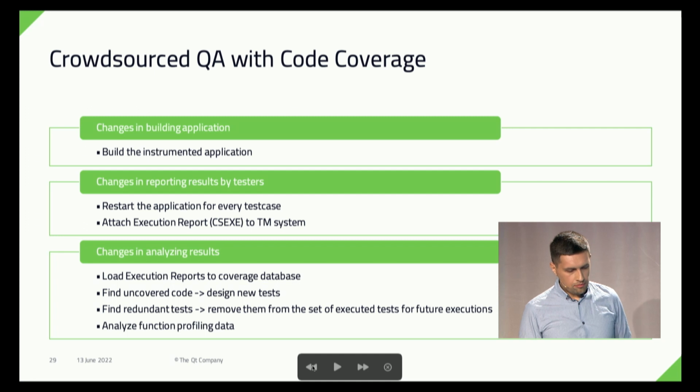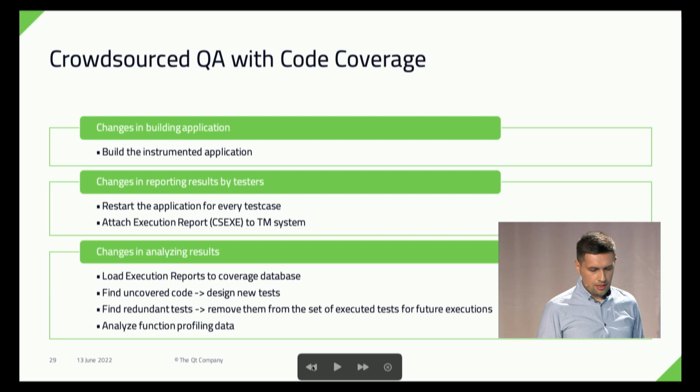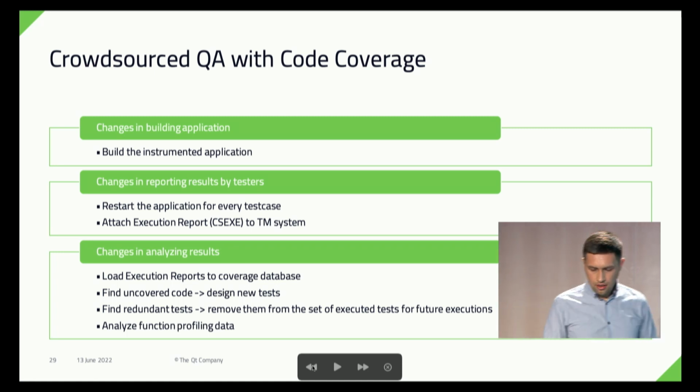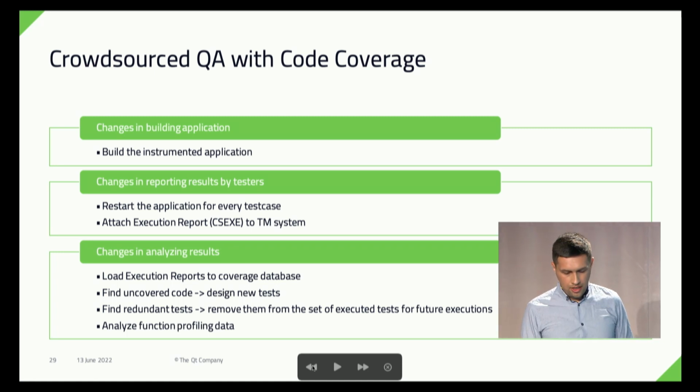So we can get a lot of data, we can get ideas for new test cases, we can find redundant tests, we can remove the tests that are really not needed anymore. We can analyze the profiling data. So there is a lot of things we can do by having those data about the code coverage.